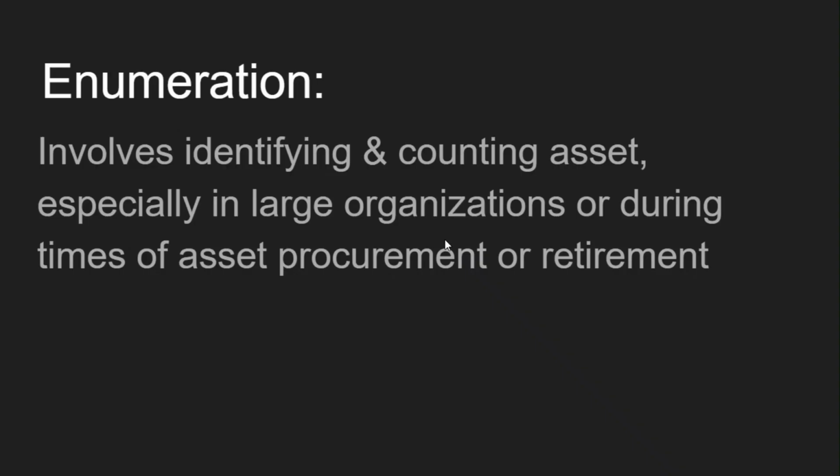Enumeration. Can you spell it? Enumeration. Can you define it? It involves identifying and counting assets, especially in large organizations or during times of asset procurement or retirement. Can you use it in a sentence? My CEO is asking for the enumeration report with regards to the procurement of our new 50 computers that we're adding to our office. Okay, enumeration, guys.